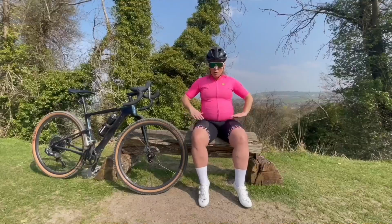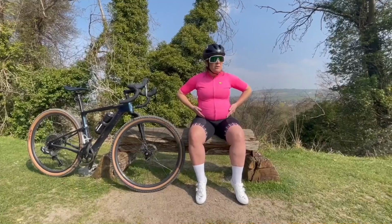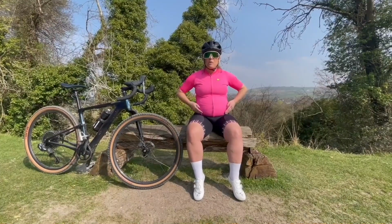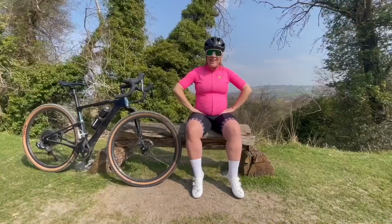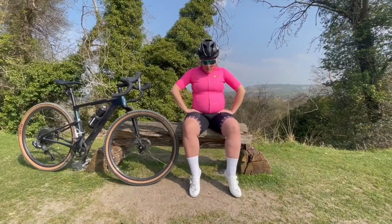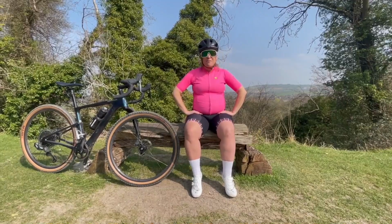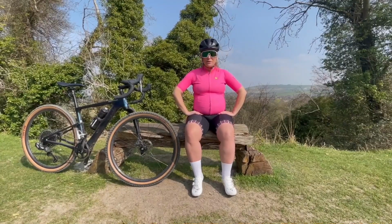Well, I'm so close, as you can see, to the end now, and the road.cc crew have left me to it, along with my partner Paul, who is filming today. And I'm amazed actually that I'm in shorts and a jersey so early in the year, but I'm also amazed that I've managed to get outside today, because I've been mostly on the turbo trainer.